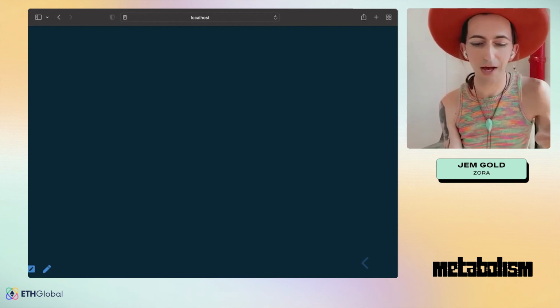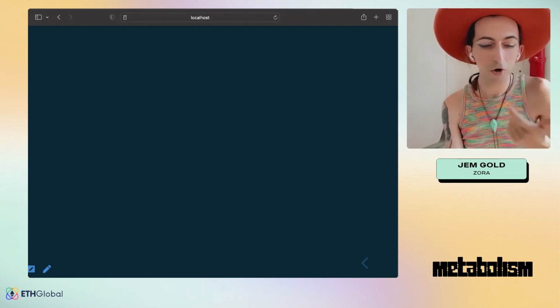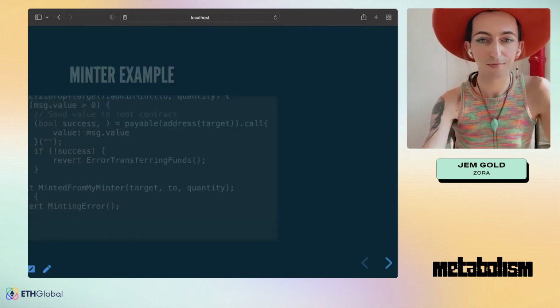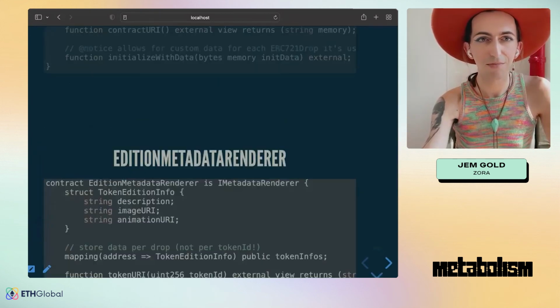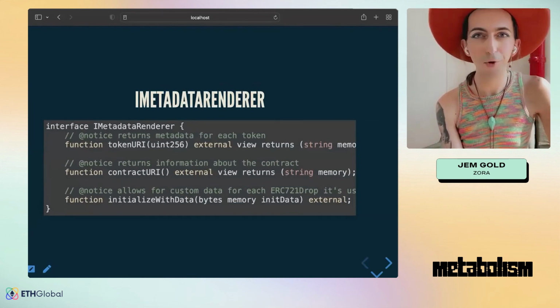And then again, to recap, if you want a custom metadata scheme that doesn't really work with our drops metadata renderer or our edition metadata renderer, we're just implementing metadata renderer. And I think that is even more than I have time for right now. Thank you so much.